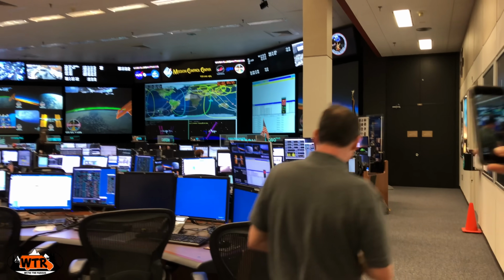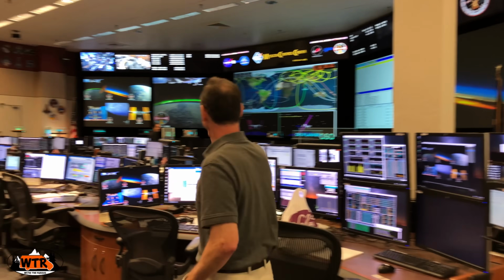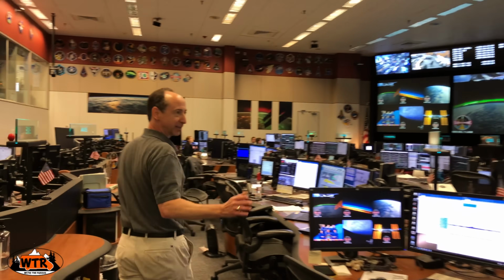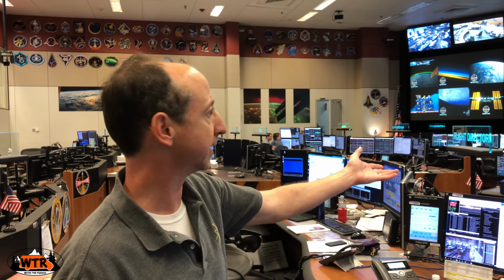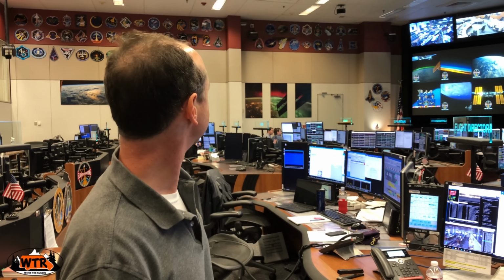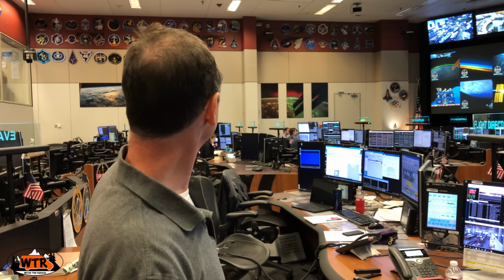So this is the flight control room where the International Space Station is controlled from. Yeah, that's right. It's normally not empty, but like I say, they're on break. This is where the team sits. There are specialists sitting at each console in charge of a particular system. The life support system's right here. She's in charge of the timelining, planning all the activities. Over on the other side, the attitude, control, determination, power, communication, and avionics.